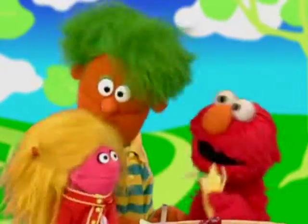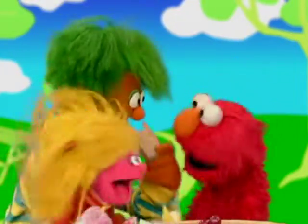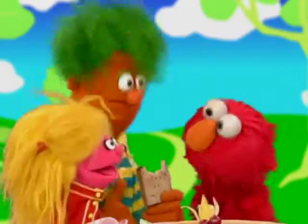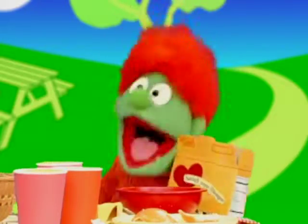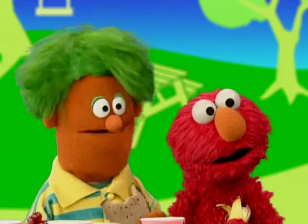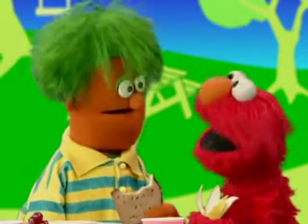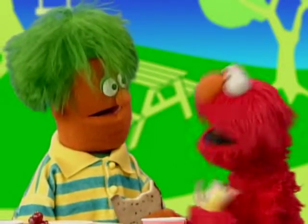You know, my little furry friends, eating breakfast is very important. Yeah, it's all a part of a healthy start. And it helps you get ready for school. Oh. Wow. Elmo wants to know more. What other healthy things can Elmo do to get ready for school?